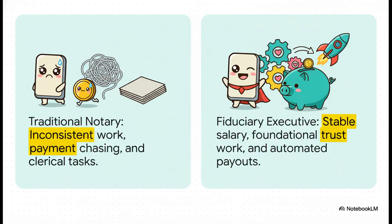On one side, you've got the traditional notary life: unpredictable work, constantly chasing payments, doing a lot of basic clerical stuff. But on the other side, as a fiduciary executive, the whole game changes. You get a stable salary, you're doing really important foundational trust work, and the payouts, totally automated. You're not just a service provider anymore, you're literally part of the system's core infrastructure.